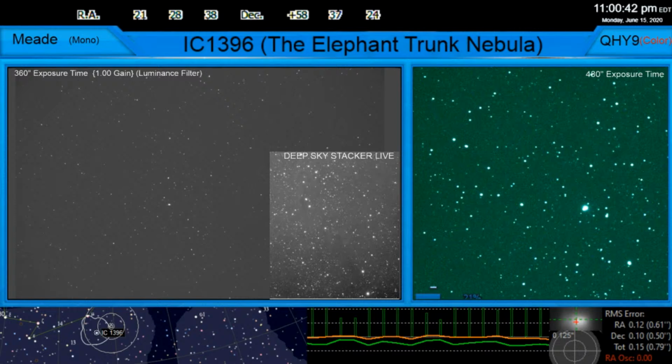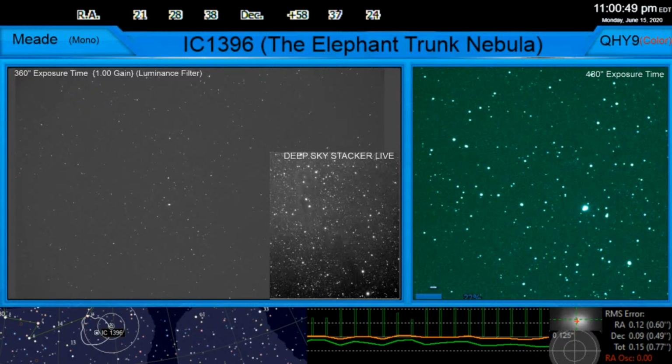Just trying to enhance it a little bit here. There we go, that's a little bit better. It's going to get a little bit darker, so you'll definitely be able to see the elephant trunk. Then I'm going to use the mouse as a pointer, so this way you'll be able to see the outline of it. But this is the top of the elephant trunk right here, and then it will go all the way down to the bottom here.